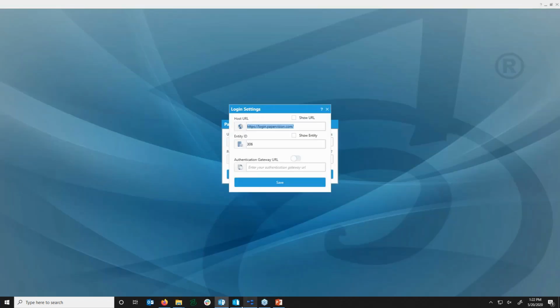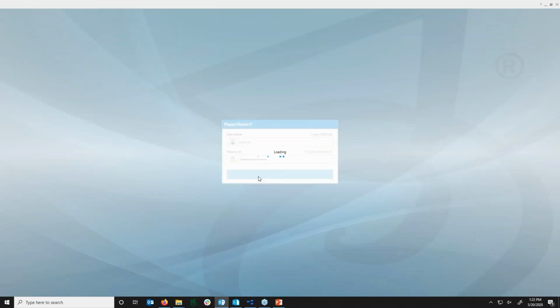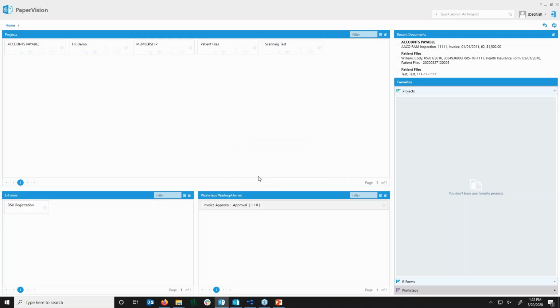So that being said, I'm going to spend my time in the client here to show it off. So as you can see, when you're doing login, we are connecting to login.papervision.com. We have our entity, and then we put in our username and password and log in. The first thing you're going to see in PaperVision.com is what I call the main screen, or the home tab. You're going to have your projects up here on the top left. Projects are organizations of documents. I usually equate them to departments or subdivisions of departments. It really depends on how you and your clients want to organize the data, though.